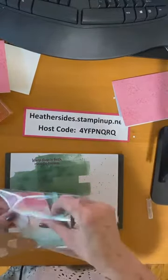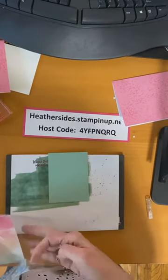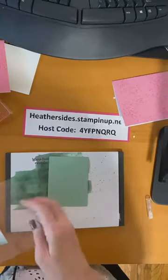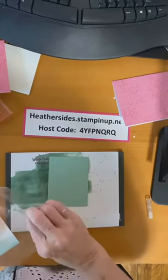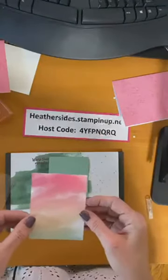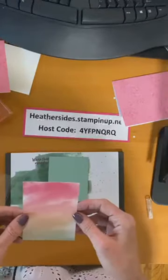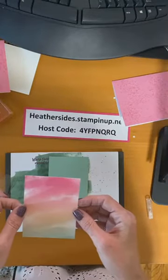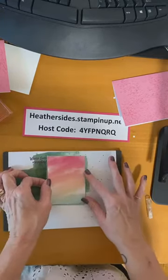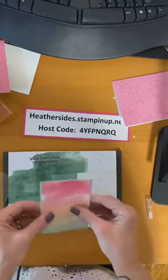For this one, we have a little piece of Mint Macaron cardstock. And it's 3 by 4, I think, 3 inches by 4 inches. And then this is one of the pieces that was provided by Stampin' Up! in my kit. And I just trimmed it down to 3 7/8 by 2 7/8 so that it would fit on this Mint Macaron as a little background.